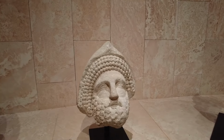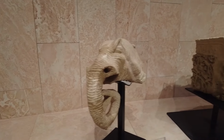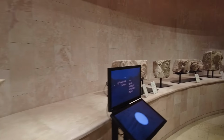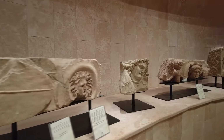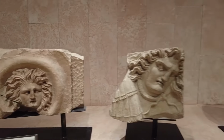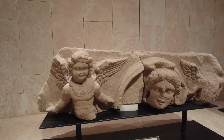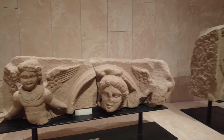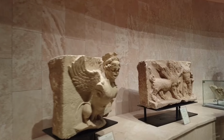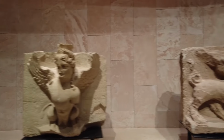You can see the head. Elephant, it's a capital. Capital is like this, the top of a column. And the gods, wow. Wow, Medusa. Wow. Angels. Wow. Wow. Wow. Amazing. Harpies or sphinx, it says.